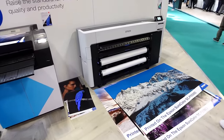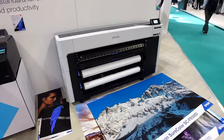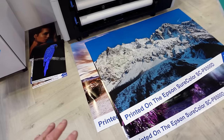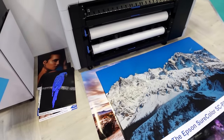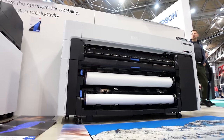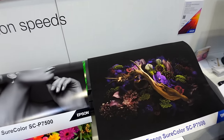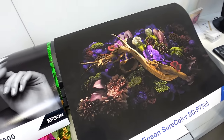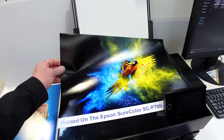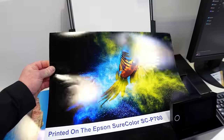They've definitely got some super size printers here. Look at the size of this Epson printer, and it's throwing out some incredible print work. Oh, look at these prints. Wow.